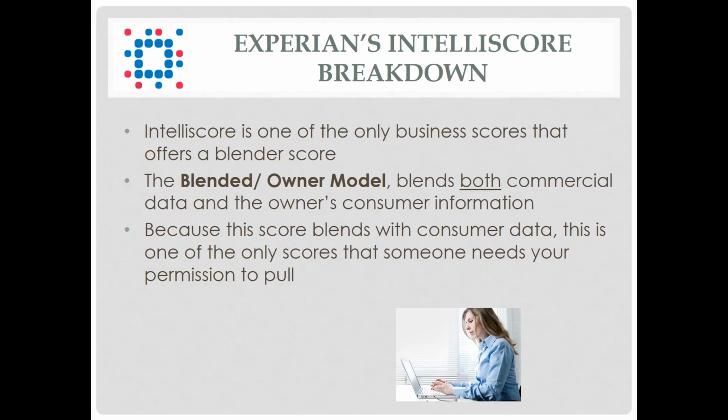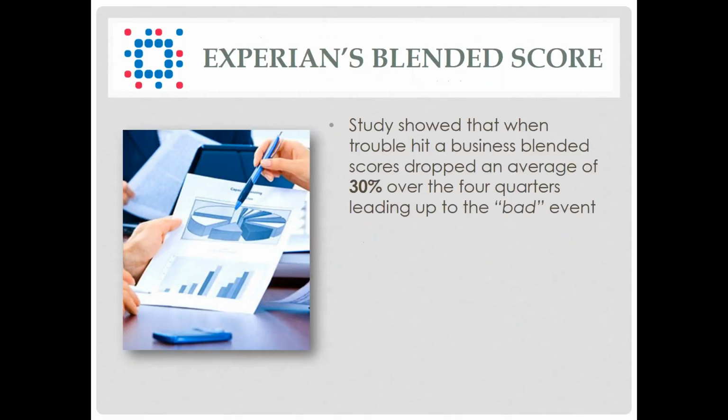So it's not actually really common. Even though Experian brags about it and says it's the best way to predict risk to look at you on the consumer side and the business side, most lenders and credit issuers just simply do not look at this because they don't want to have to get your permission to do so, and most business scores reflect your risk without them actually needing to look at your consumer credit scores.